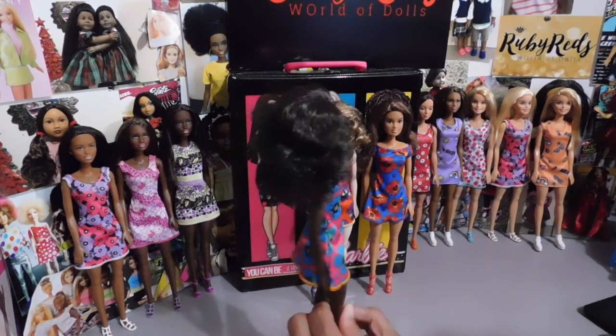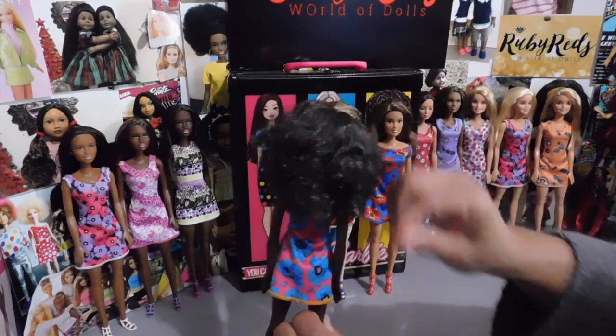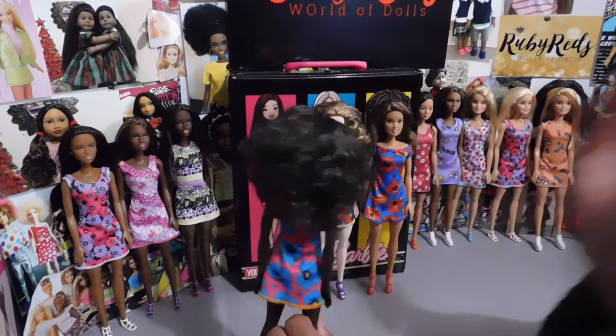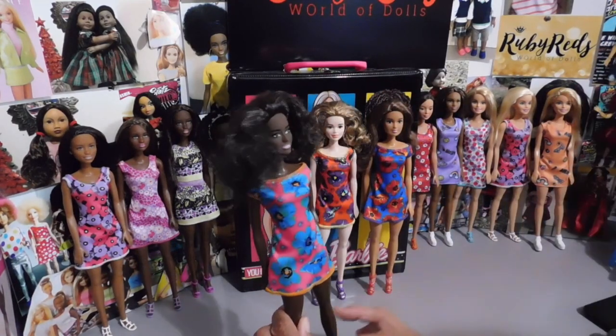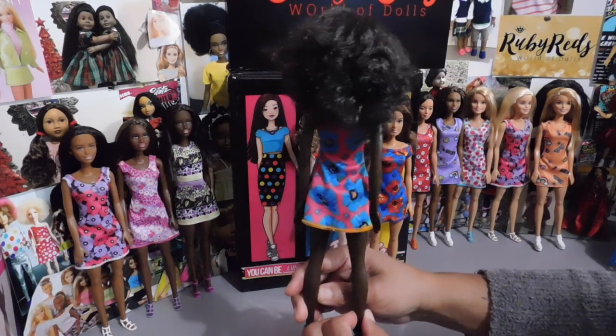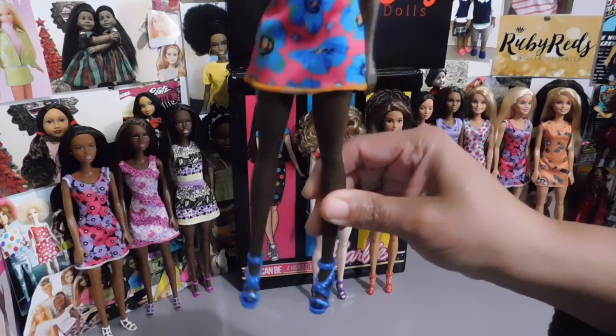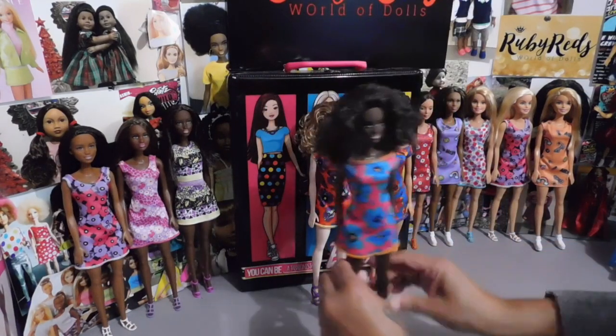Now, her hair is gorgeous. Again, it's curly, and it's really, really thick and full. Again, the quality of hair on these dolls is fabulous. And this is what the color of her dress looks like. And then she's wearing this color of stilettos. And they're just fabulous dolls.